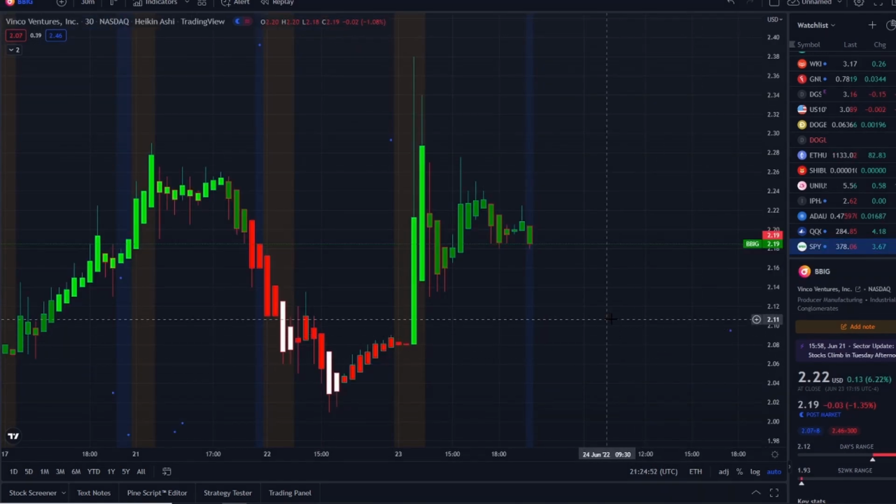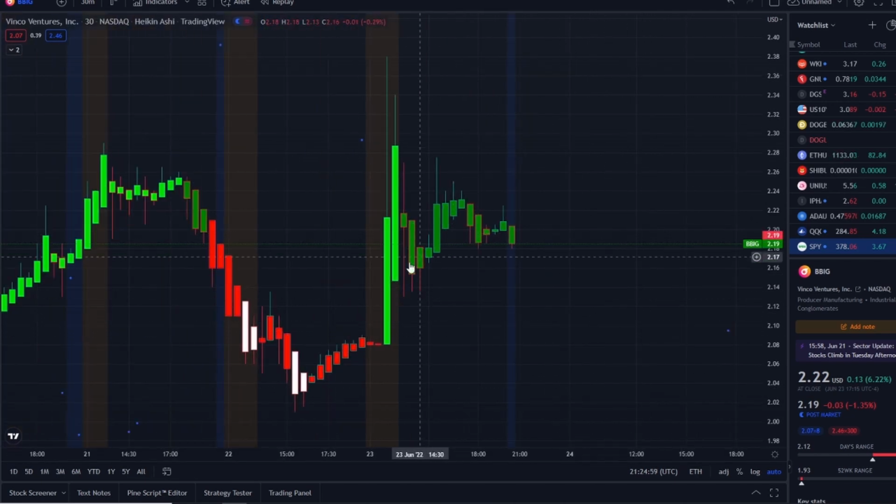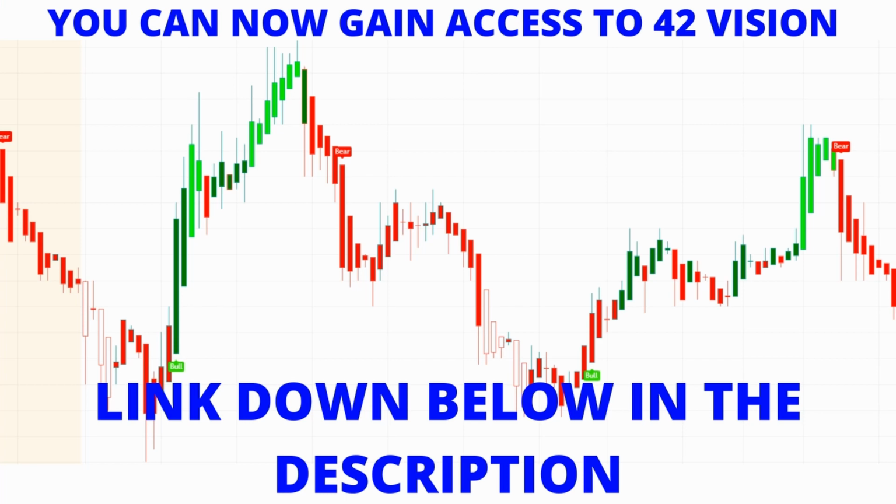So as I stated earlier in the video, Bbig stock has completed a full transition here on 42 Vision, and it's actually consolidating here, trying to hold itself up with strength. And we're going to talk about what made it move like this in the pre-market and even in the last 2 days, right? I'm going to pull up the bull and bear indicators.